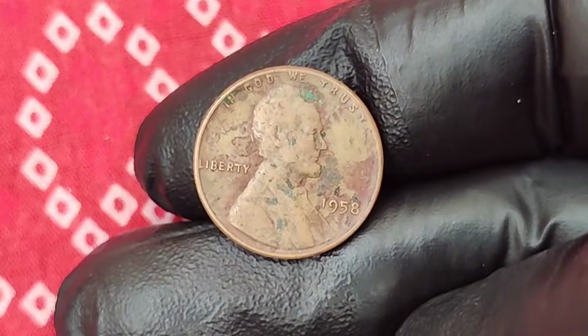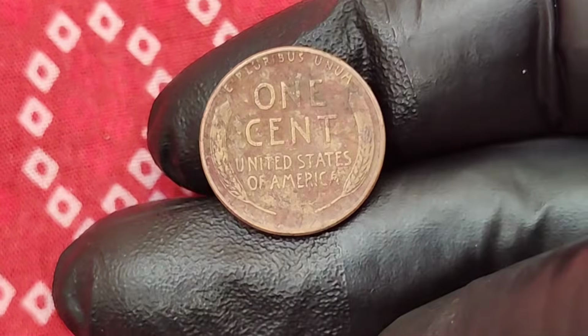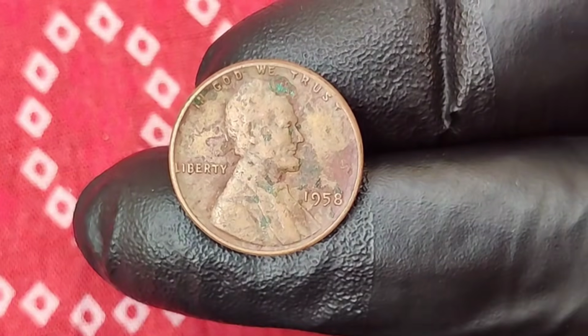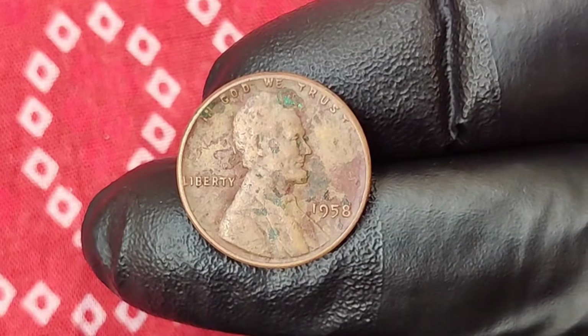So when you hold a 1958 wheat penny in your hand, remember, you're not just touching money. You're touching the end of an era, the final heartbeat of a design that defined America's pennies for nearly half a century. The last whisper of the wheat fields, before they faded into marble monuments.